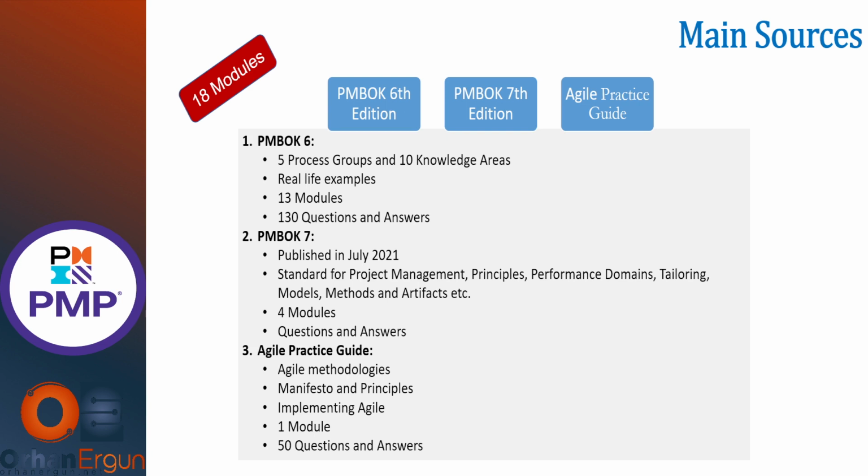On the first point, there are 5 process groups and 10 knowledge areas that we'll be looking at first under 13 modules with an injection of real life examples, and 130 questions and answers after the modules. And on the second, the PMBOK side, the PMBOK 7th edition was published in July 2021, comprising updated standards of project management, principles, and performance domains. It tackles tailoring models, methods, and artifacts. I've put 4 modules on these with questions and answers as well.